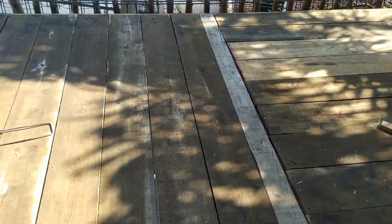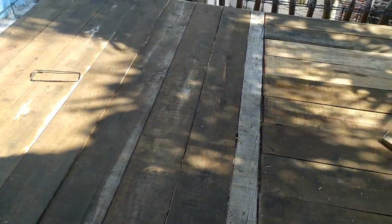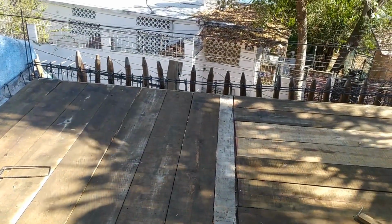Still a little bit to do over here on this side before they can lay the cement. So right now they're saying 2 more days. So let's fingers crossed that that stays true.